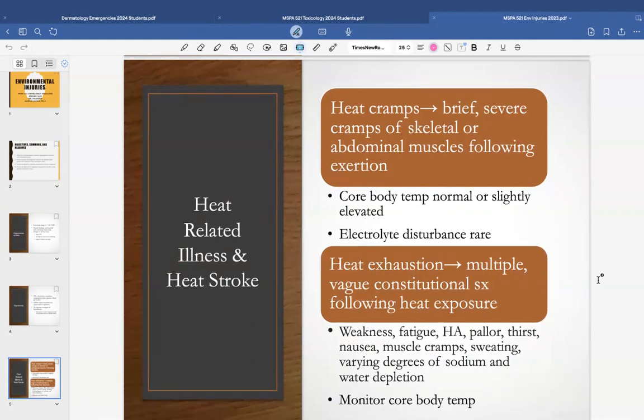So heat cramps, their core body temperature is fairly normal, maybe a little elevated. Rarely will they have electrolyte disturbance, but they're going to have brief severe cramps of skeletal, abdominal muscles after exertion. The next level up is heat exhaustion. There are more constitutional symptoms after heat exposure: weakness, fatigue, headache. This is the type that you most likely will see coming into the emergency room. Sweating, they might have different degrees of sodium or water depletion. So you want to monitor the core body temperature.